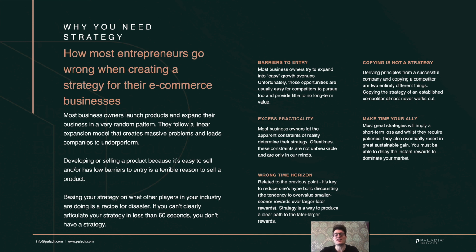Another mistake that I see is having the wrong time horizon, so heavily related to that last point. It's key to reduce your hyperbolic discounting, which basically means the tendency to overvalue smaller, sooner rewards over larger, later rewards. Strategy is the way to produce a clear path to the later, larger rewards. So again, as an executive, one of your primary goals is to make sure you have the correct long-term view, and that's really the only way to ensure the long-term continued success of your business.